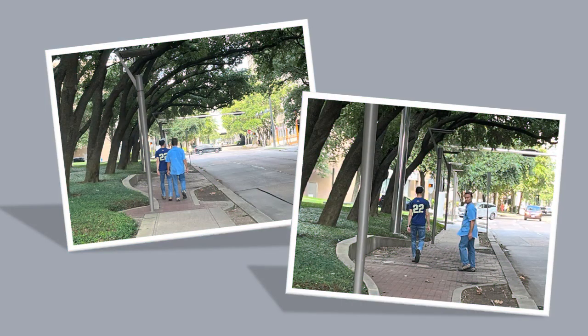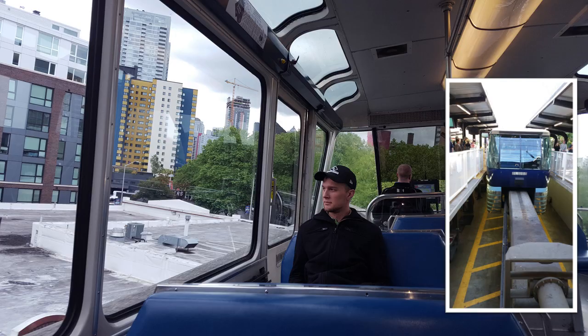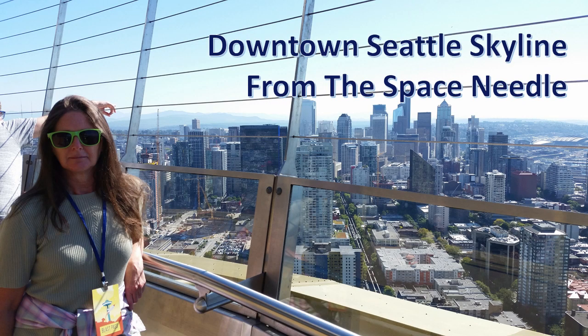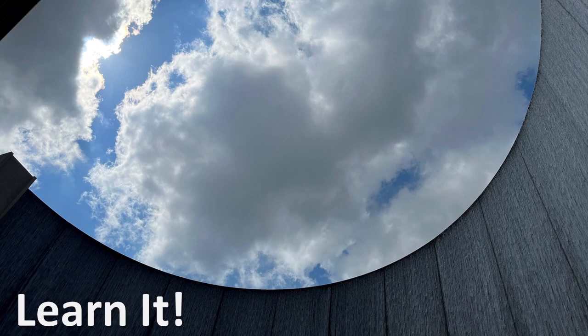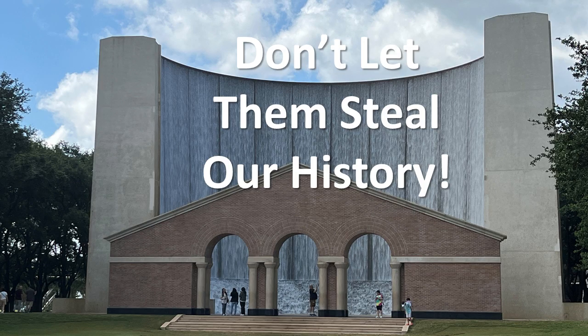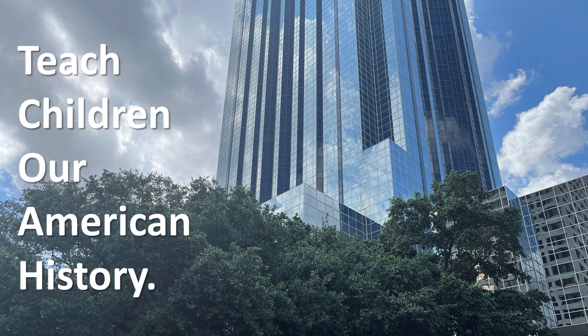So whether you're visiting a city on foot, via monorail, via helicopter, or an observation deck, it's all a part of American history. Learn it. Love it. Appreciate it. Don't let them steal our history. Teach children our American history.